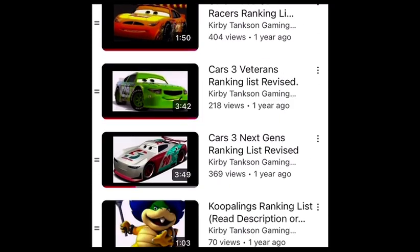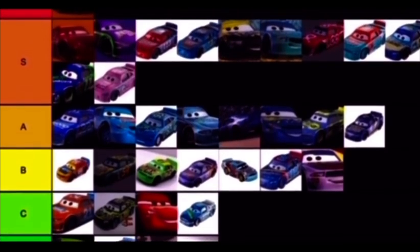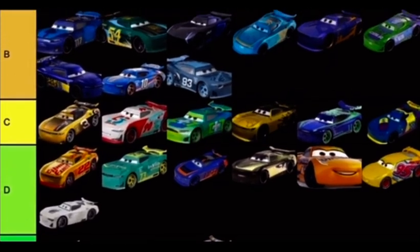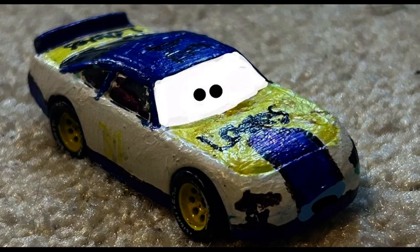If you've seen that announcement, you'll see that I did some revised tier lists to show any of my opinion changes, and boy, I had quite a few, but let's just say they still look the exact same as they do now, with a few minor exceptions. But point is, I haven't had too many opinion changes. And my favorites then are still my favorites now, so yeah. This doesn't mean I'm completely done talking about Piston Cup racers though. Whenever I do a review on one of their diecasts, I might still talk about my thoughts on them.